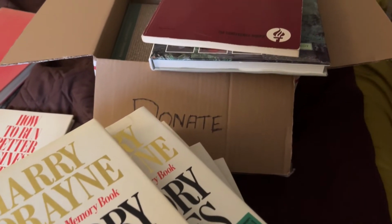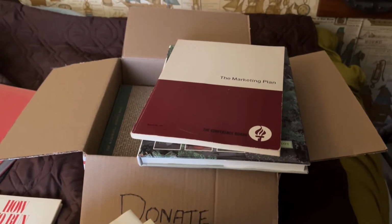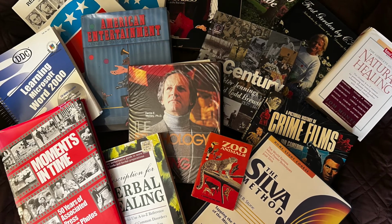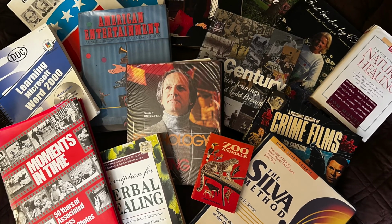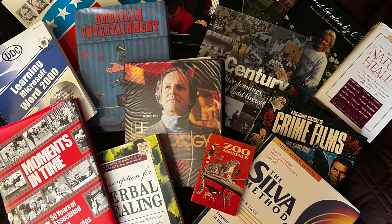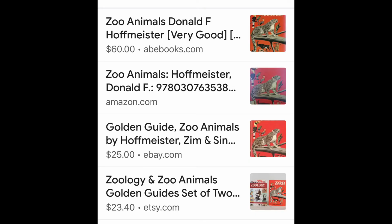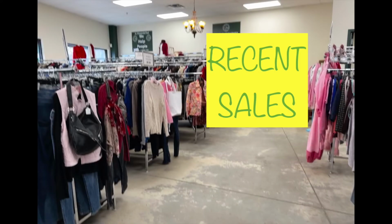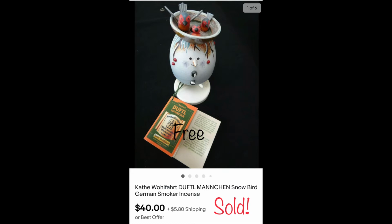So far, I've donated 6 boxes to various thrift stores. And these are the books that I'm probably going to be selling. There are some in here that do have some value, especially technical manuals. And this little zoo animals book in the center bottom of the screen. I was surprised to see how much value that had. It was published in 1967. Recent sales have been very slow, and I think that's because of the economy. But I did sell this item, which was gifted to me about 20 years ago. It was something I found collecting dust on the shelf, and I sold it for $40.